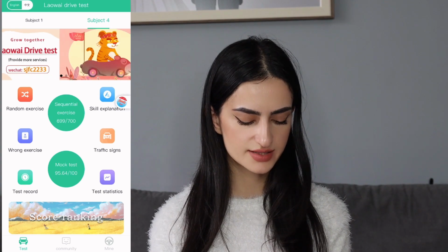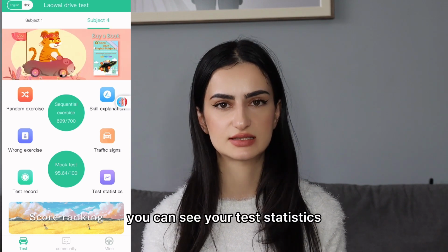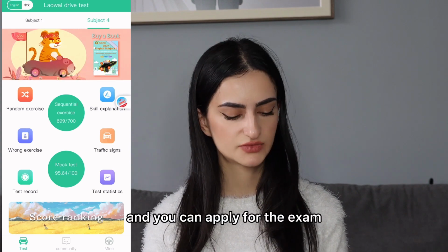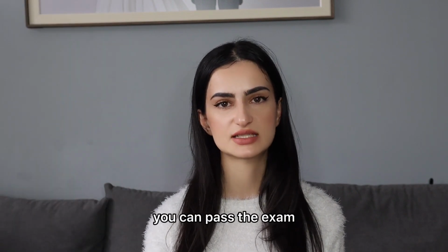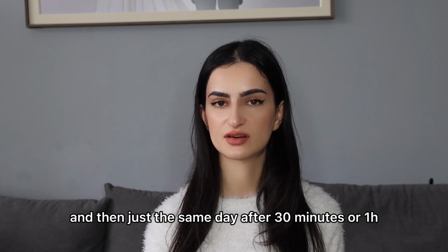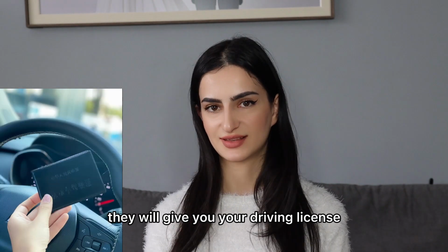Wrong exercise, you can still do the mock test, you can see your test statistics, you can see your test record, and you can apply for the exam, you can pass the exam, and then on the same day, after 30 minutes or 1 hour, they will give you your driving license.